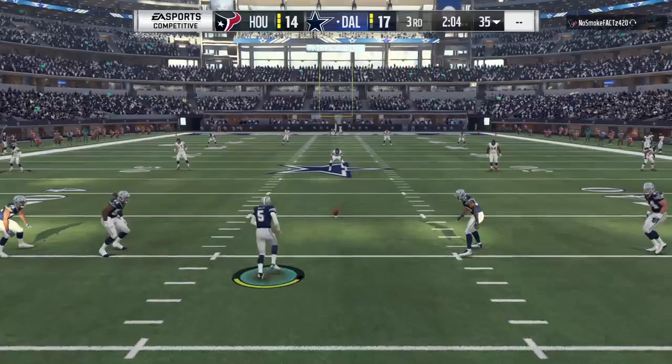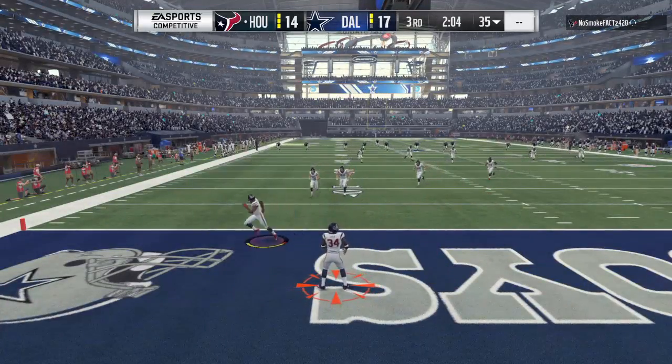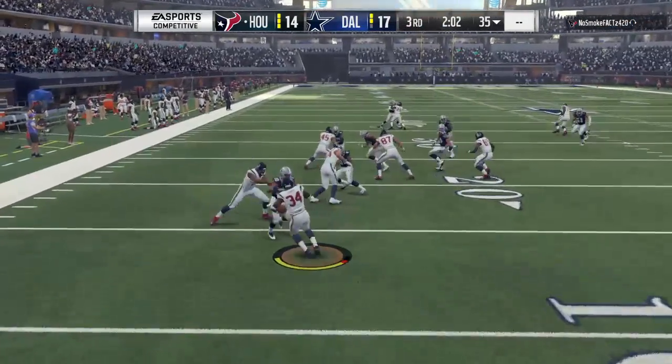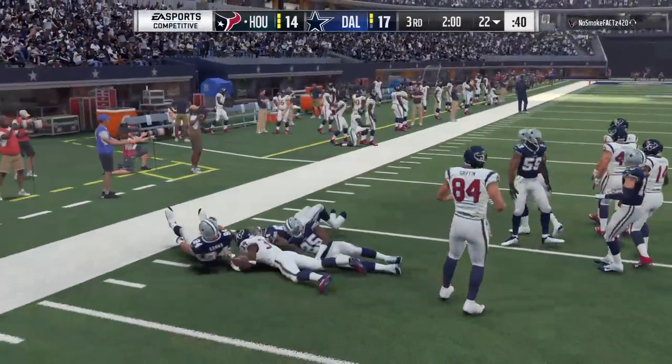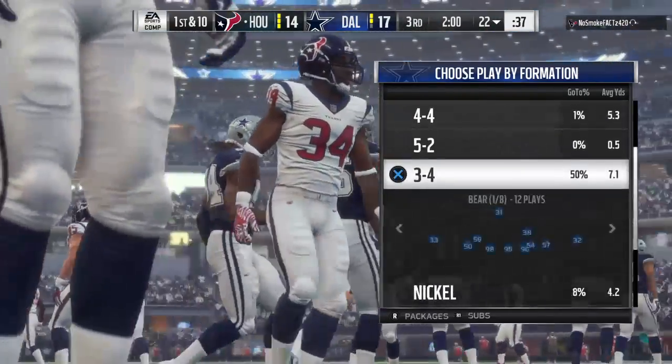So let's try this again. After the kick return TD, here's yet another kickoff. That'll be taken in the end zone. Runs through the contact. And he'll take this up past the 20 and down at the 22-yard line. And now out comes Houston.